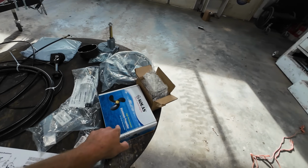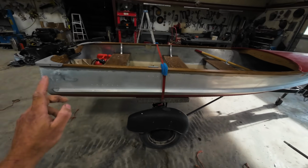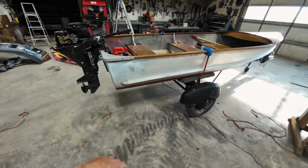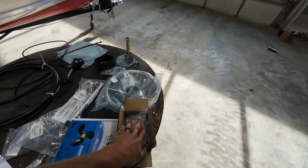Got a new prop. This is a 9.5, I believe, or 9 1/4 pitch. The original was a 7.5-ish. So with the added horsepower, they recommend getting a little higher pitch, gets you a little better top end on the water, maybe playing out a little better.